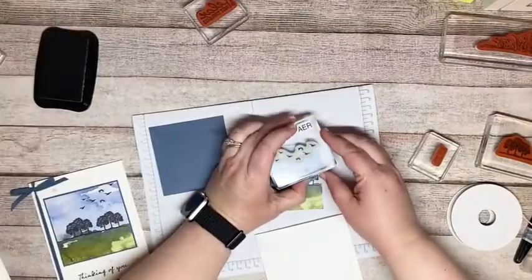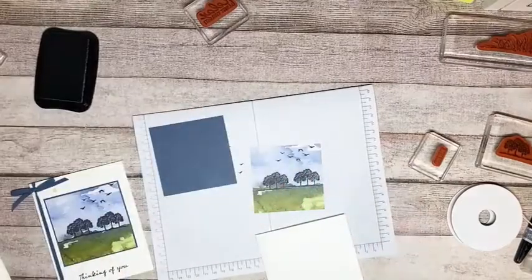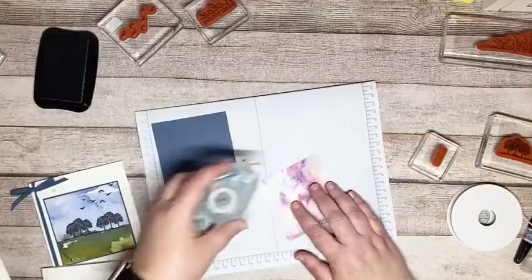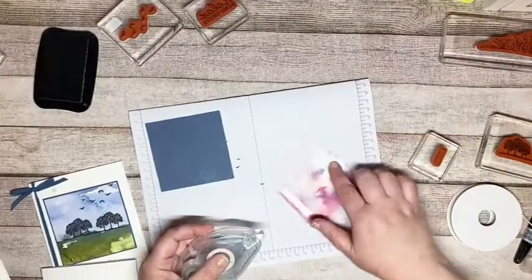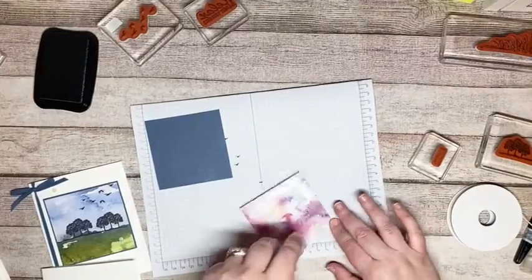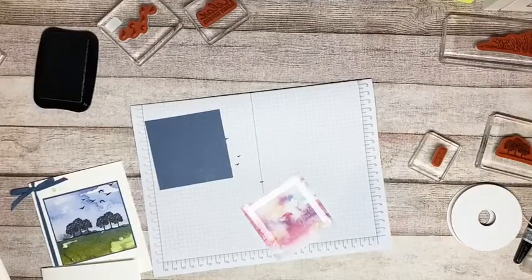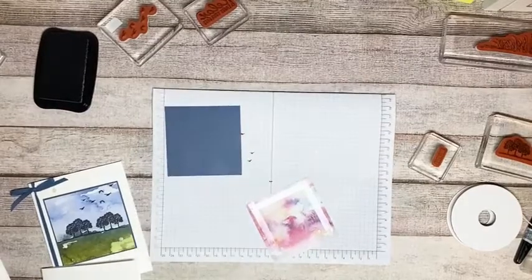All right, so we're going to do the birds up here. Right there. And then we'll attach this to our Misty Moonlight piece. And Misty Moonlight, for those of you who don't know, I'm out, so let me grab some more. Misty Moonlight is retiring. So Misty Moonlight is one of our in colors and will be retiring soon.